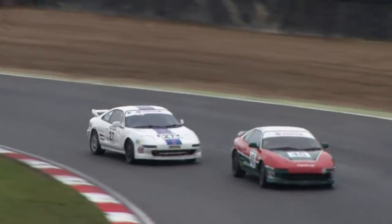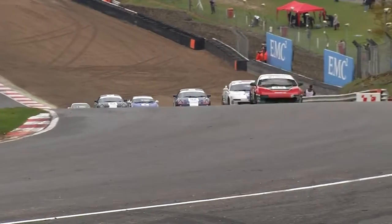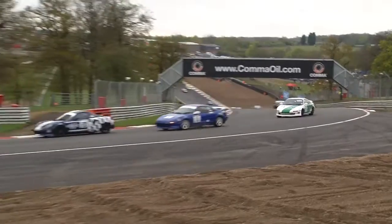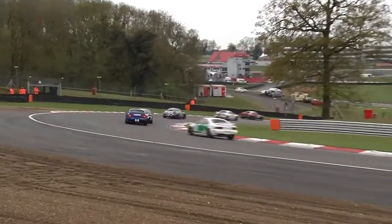Fantastic racing between these. Oh, there was some contact there, I'm sure of it, and that's allowed Wells to go back through. So it's Wells that leads. Traynor is in second place. It's pretty feisty stuff between the first two. Then it looks like it's Stuart Nichols in third place. Mick Nichols is in fourth.